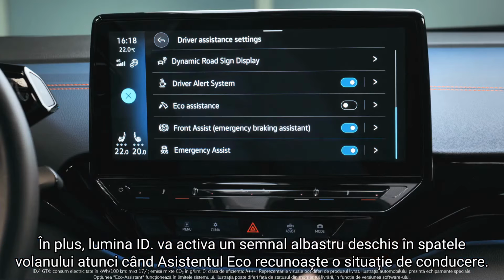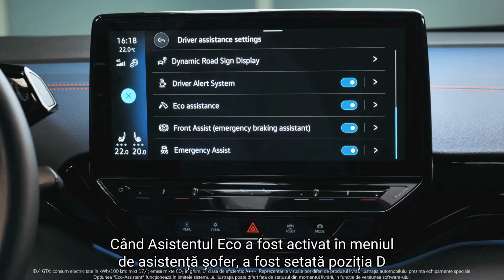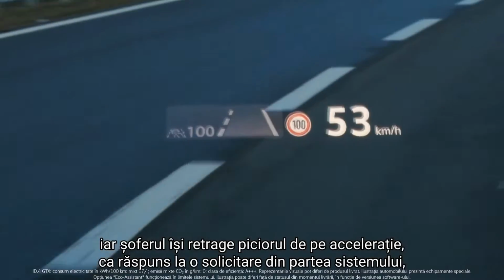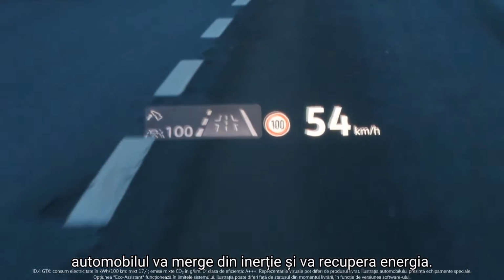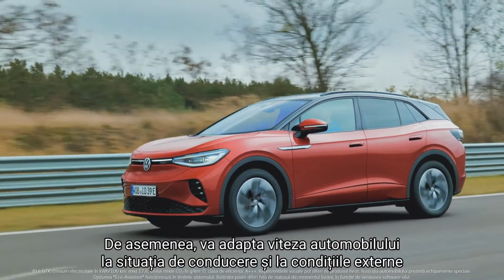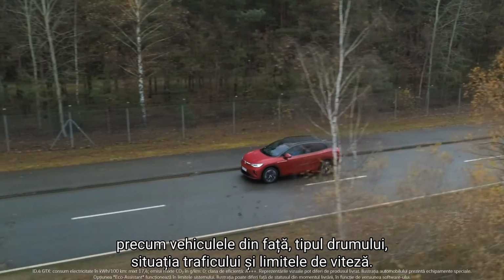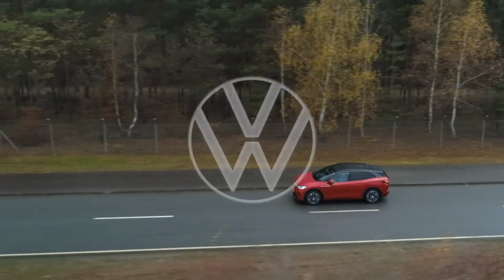a driving situation. When the Eco Assistant has been activated in the Driver Assistant menu, position D has been set and the driver removes his or her foot from the accelerator in response to a prompt from the system, the vehicle will automatically coast and recuperate energy. It will also adapt the vehicle's speed to the driving situation and external conditions like the vehicles ahead, the type of road being used, the traffic situation and speed limits.